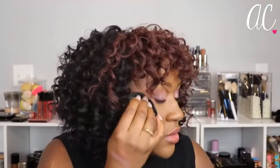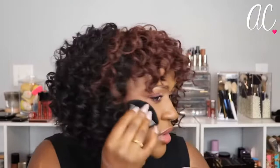And I'm just taking this little triangle puff and making sure that the edges of that cream highlight are kind of pressed in. Okay. And that's it. That is it. Yeah, here are the looks with the palette. And I'm a big fan. I like the palette. I enjoy the formulation of the shades. Of course, I'm still continuing to get more use out of it and all that jazz. But I like it. I like it a lot.